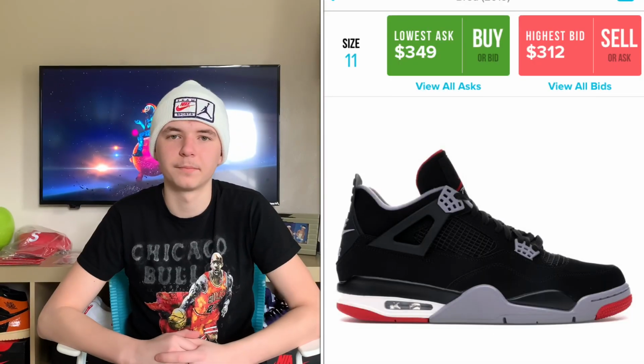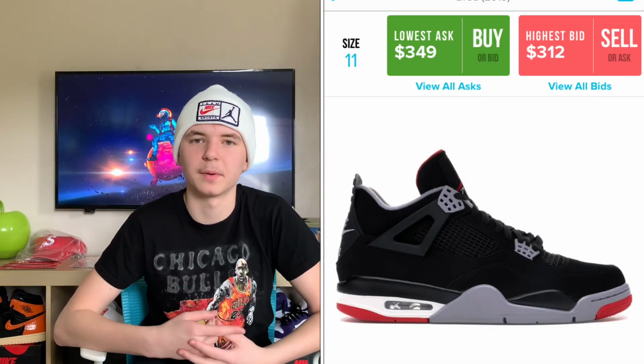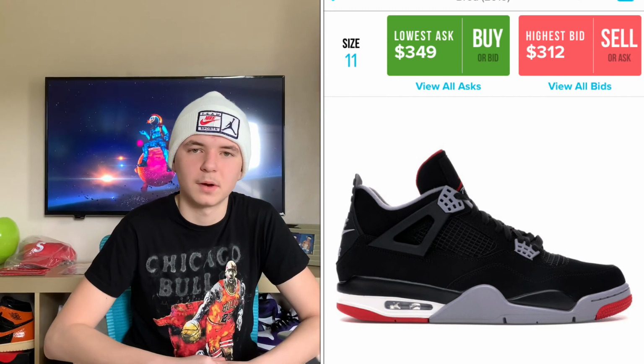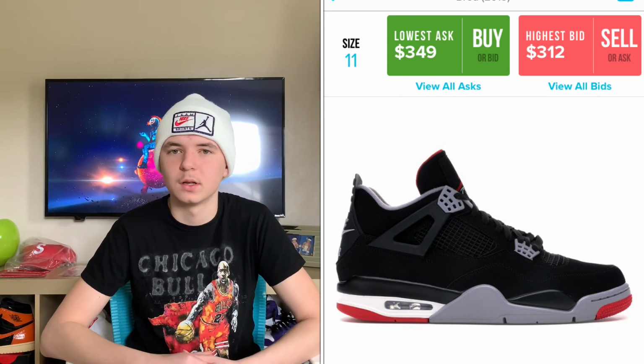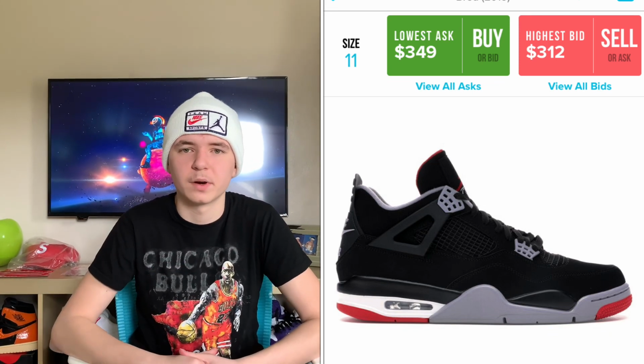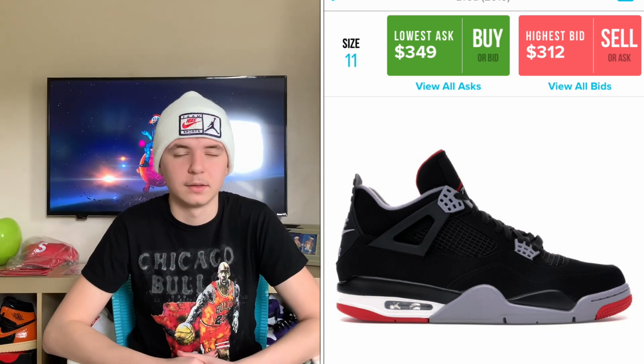The next pair of shoes we have is the Air Jordan 4 Bred. The pair that I'm talking about is the Nike Air at the back. If you talk about retro 4s, Bred 4s definitely come to mind because of how classic and OG the pair is. And I think in some of the episodes in The Last Dance, he was wearing the Bred 4s, and man, they do look nice.